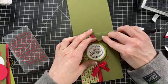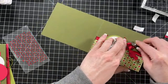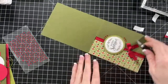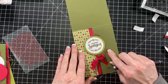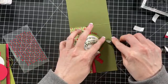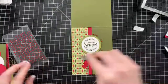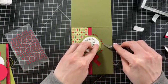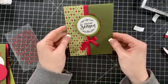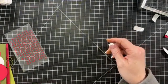So I feel like this isn't curved enough. And I feel like these are kind of too far away from the circle. Oh, and now it doesn't matter because if I pull those off, they're going to rip the paper. They're really on there. So that's okay. And this is different than what you guys know I normally do when I add my bling. It's a little bit different, but okay. So here's this one here. I wish that would have been closer to the circle. Okay. So there's that one.